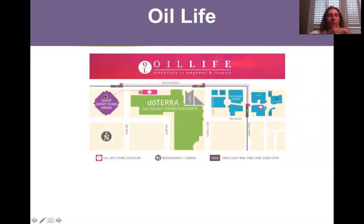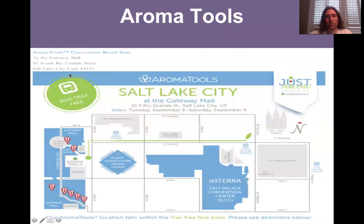And then Aroma Tools is usually, if you keep going down South Temple right here across the street, and then up one block is another type of mall, and this is where Aroma Tools usually is. See, here we go. So here's Vivint. This is last year's map because they didn't put one out yet this year. We've got your Gateway, and it's in the same location. You just cross the street, and it's right there. You can't miss it. It's a huge sign.